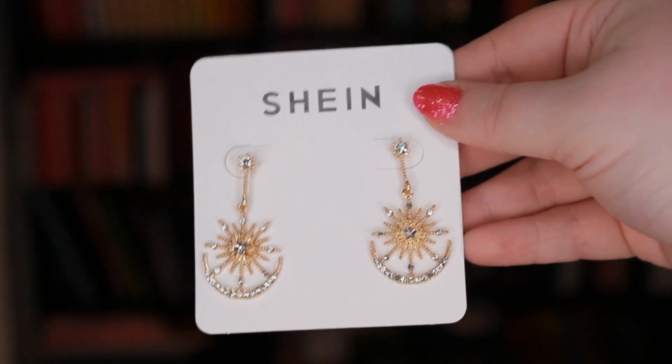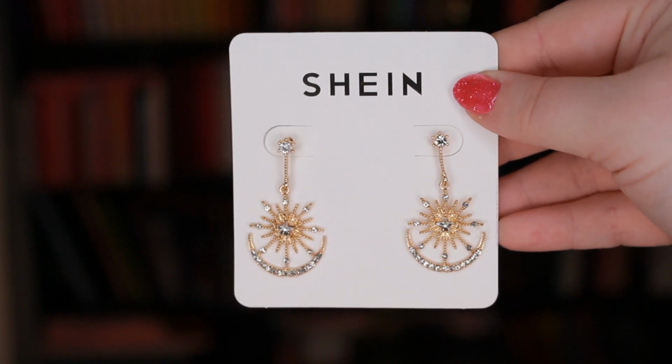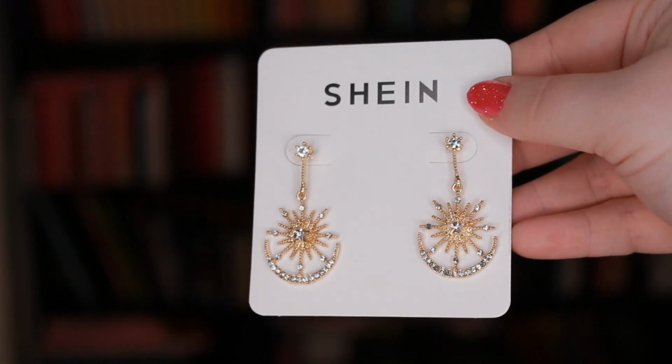So the regular earrings that I usually wear all the time, the star and crescent moon ones, I also got those from Shein and I just absolutely love those. I think they're so gorgeous. So I got a few more that's kind of in that same style. So the first ones that I got are these little starburst little crescent moon earrings, and I think that these are so cute. I think I'm actually gonna put these on now.